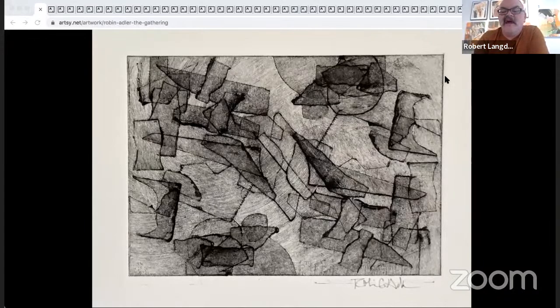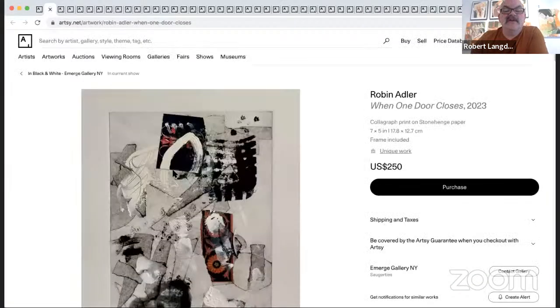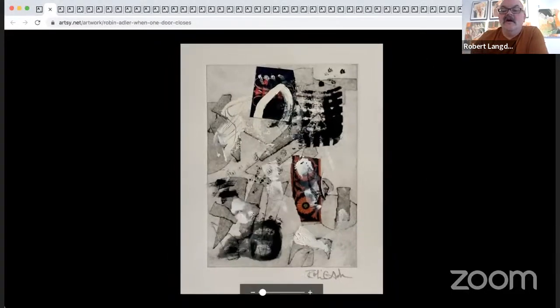So this is called The Gathering. It's a collagraph print on paper. It was made with the same collagraph that was created for the next piece. Actually, let me bring the next piece up so we can have a look at that. So this one is called When One Door Closes.